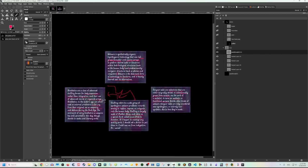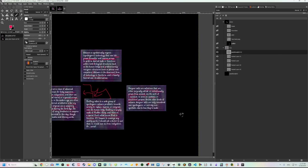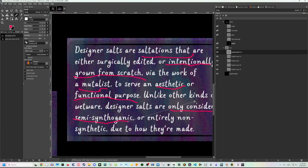Which also makes sense because the one designer salt we see is on Suli, and that seems to be exclusively aesthetic. Only considered semi-synth organic or entirely non-synthetic due to how they're made. The exact way this works is very interesting. I can't wait to talk to a mutalist. Salts seem to be based off of the way someone views themselves, and Mutalists can change and manipulate that without giving their client cancer or making them go insane. To the extent that going insane is a coherent concept is interesting.